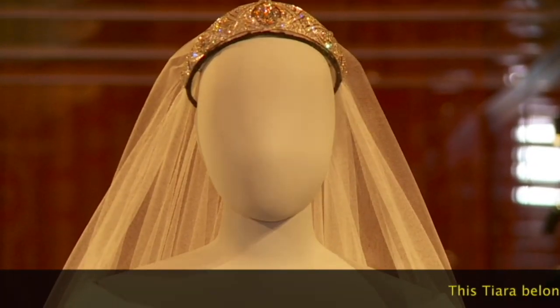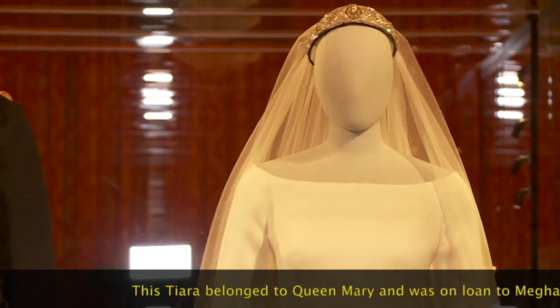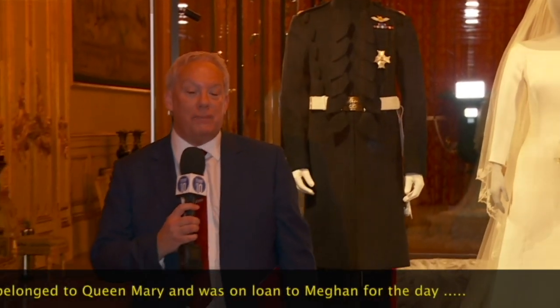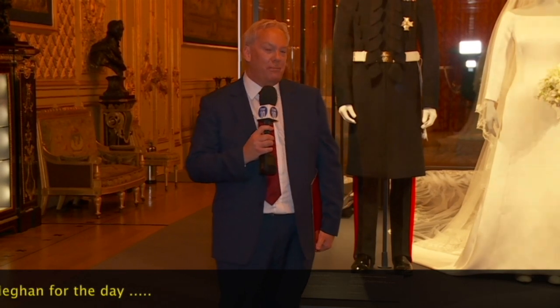Another essential view here at this exhibition is Queen Mary's Bandeau 1932 tiara. And just looking at this on film really doesn't give it justice. It is a beautiful piece of jewellery. And up close, again, you can see how Meghan, the Duchess of Sussex, completely captivated her prince.